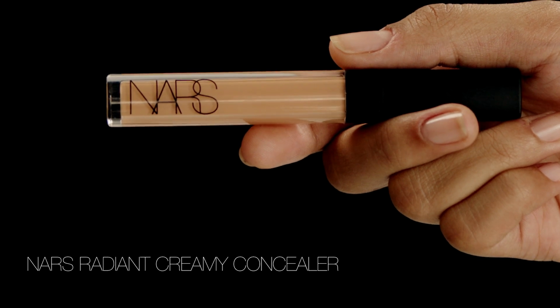So to even out skin tone and to really brighten the under eye area, you want to use Radiant Creamy Concealer. It doesn't settle in defined lines, it gives a beautiful hydrated look to the skin, and it completely evens out skin tone on the face and under the eye. I feel like I look a lot brighter. See, you look dimensional, you look bright. Yeah, definitely see a difference.